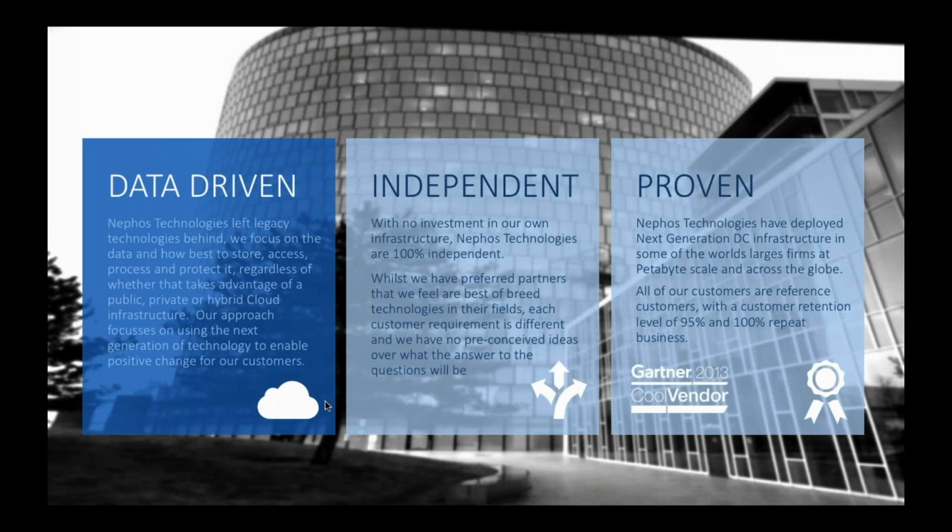Now, as we've done that, our big focus as an organisation is all around the data. So whether you're using public, private, or hybrid cloud, it doesn't really matter to us. What we focus on is the challenges that you have around data. How do you store it more efficiently? How do you create a globally accessible data store? How do we support analytics, machine learning, all of those sorts of good things? All of that comes back to the data, regardless of the technology overlay. All of that is related to the data, and that's where we focus.